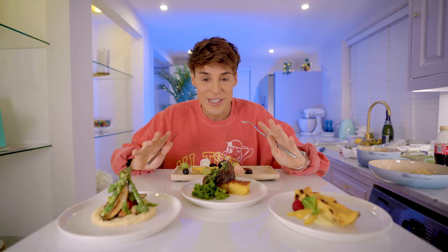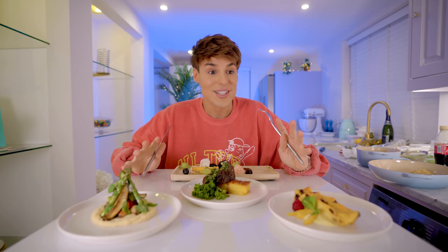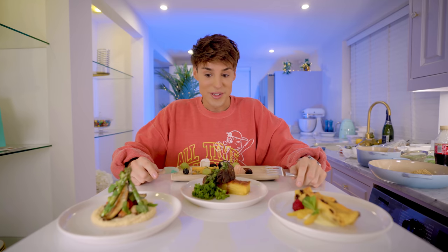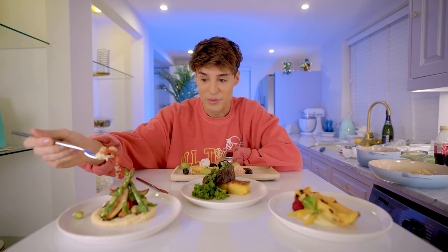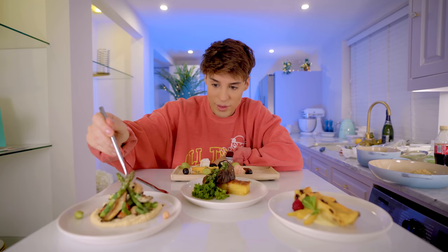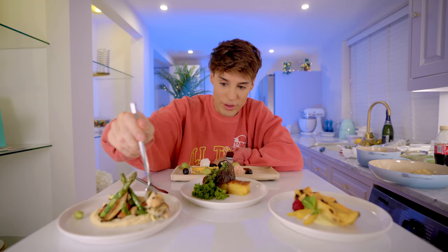In full honesty, I ended up enjoying this a lot. This was a great experience. I loved it, but it was a lot. So it's been a lot of time of waiting. So this is our salad. I'm gonna try to get a little bit of everything. Chickpeas, you know, the whole thing.